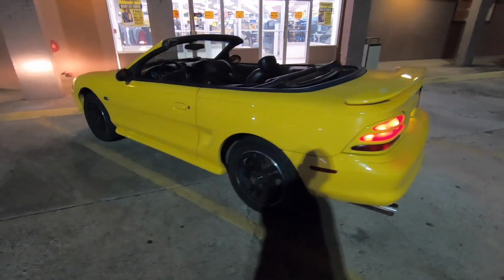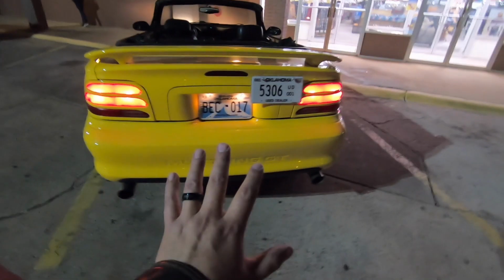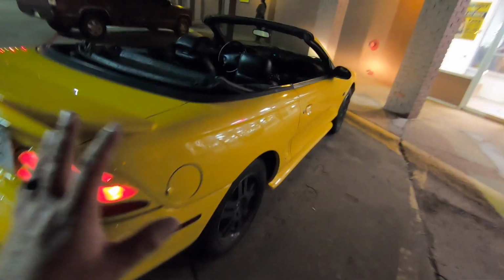There she is, and I know I've had a lot of you say it sounds like it's misfiring. Let me assure you, she is not misfiring at all. This sucker may have a cam in it. It literally idles like this. Listen to this lope right here, this bloop, bloop, bloop. Believe me when I tell you, she's not misfiring at all.